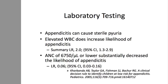I had never sent a CRP in the workup of appendicitis until 18 months ago. One of our pediatric surgeons from Montreal, where he trained, brought this practice with him when he came to Maine Medical Center. And I thought, why am I sending this non-specific inflammatory test to help me out here? But when you actually look at the literature, there's good data for it, all right?